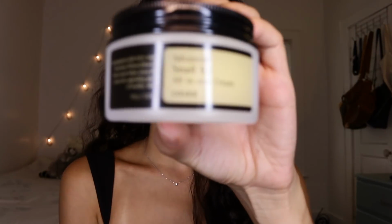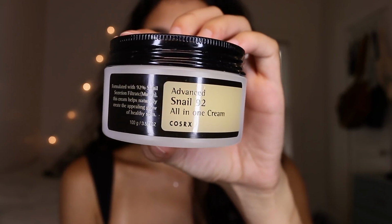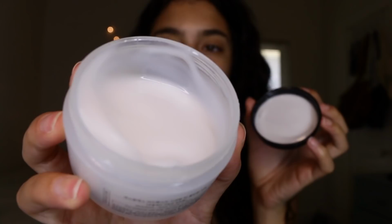Before I start my makeup, I want to show you guys the moisturizer that I always wear. I already put it on this morning after I wash my face, but this is the Advanced Snail 92 All-in-One Cream from COSRX. It's very nice. It's very sticky at first. I'll show you guys real quick how it looks in here.